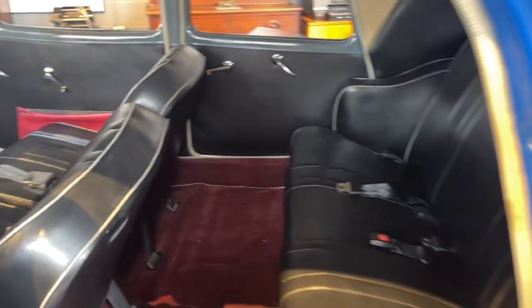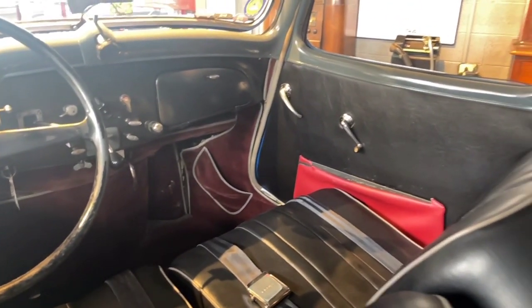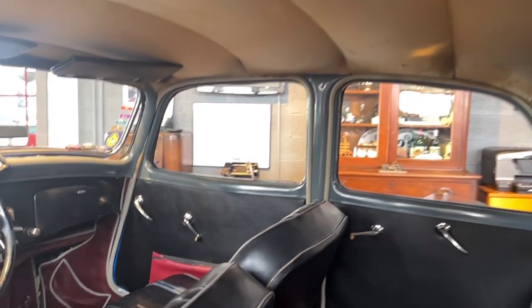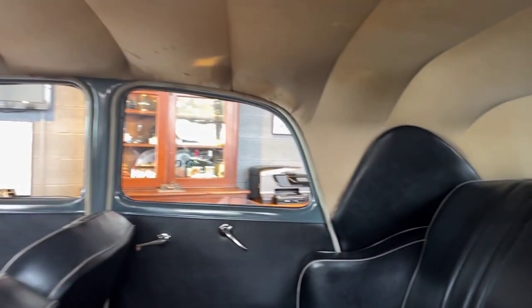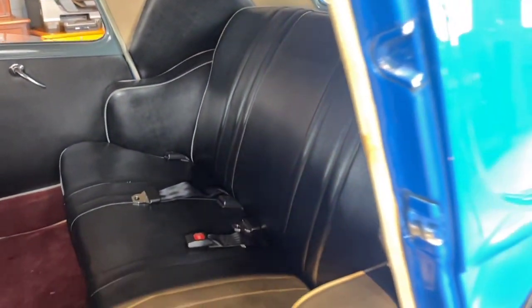Very French, beautiful, comfortable seats. It's a fun car to be in. People love seeing this car going down the road. It's so noticeable, and it's just a hoot to drive.